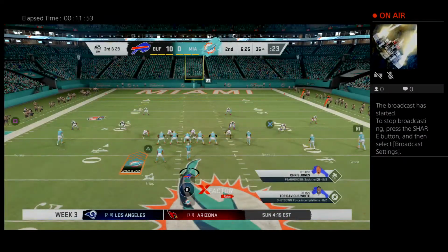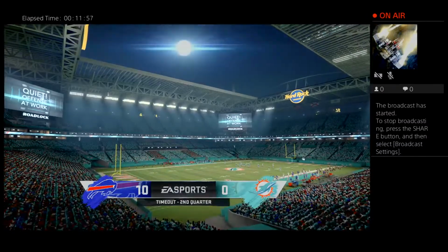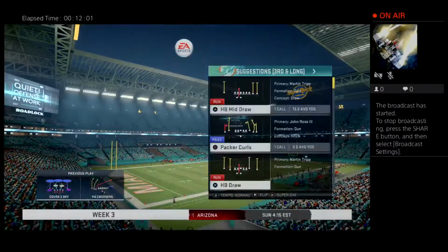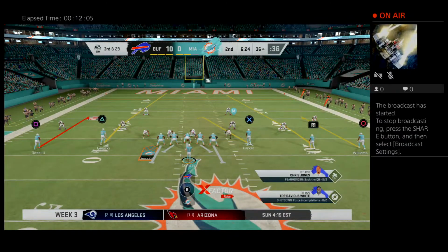Needs something from deep in the bag of tricks here after 1st and 2nd down went backwards. It's 3rd and very long. Now the Dolphins going to burn the first of their timeouts. They'll have 2 remaining as we step aside here in this 2nd quarter.